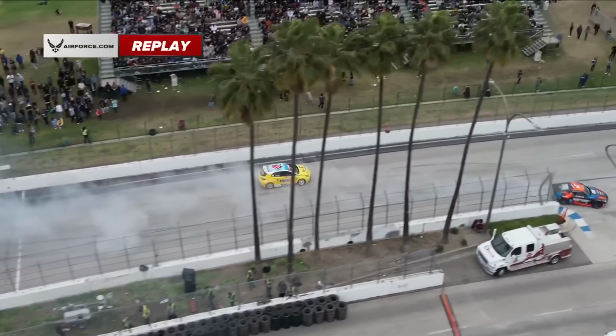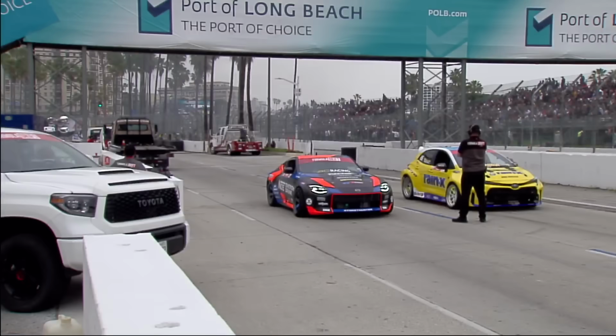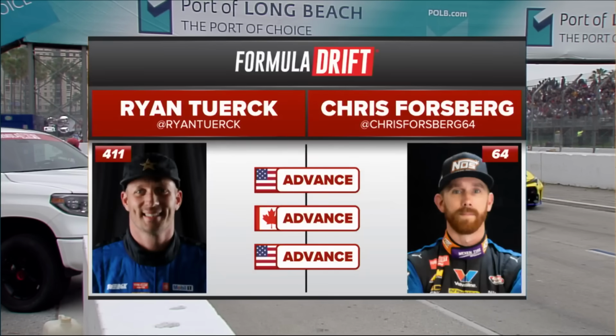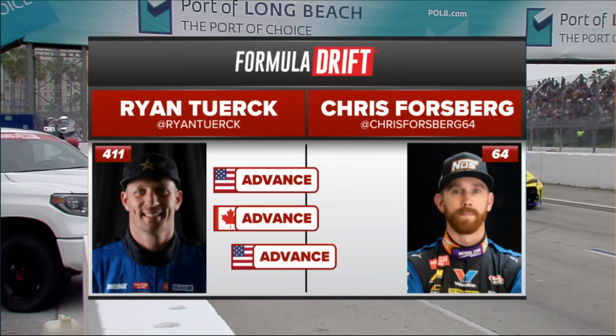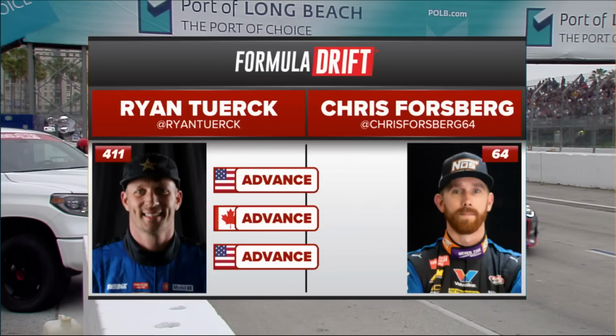Is it enough for Forsberg, with that contact and not being able to get off the line? Unfortunately I don't think it's enough for Chris Forsberg. But I think it was a great effort, a valiant effort for Forsberg and his team. But the Rain-X Toyota GR Corolla gets the win and advances on. So Ryan Turk and Odie Bakshis move on into the Great 8.